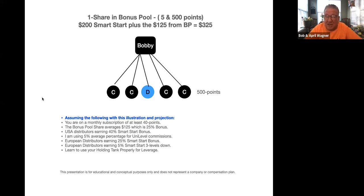Now, I'm going to make some assumptions before I go into this illustration, and this is being recorded, so you'll have this. You don't have to write this down. But as I go through the following slides, I'm going to be assuming the following with this illustration, okay? That you are on a monthly subscription with the company, and it's at least 40 points, if not 100 or 200 points, but it's at least 40, okay? So I'm talking about the bonus pool averaging $125, which is a 25% bonus.